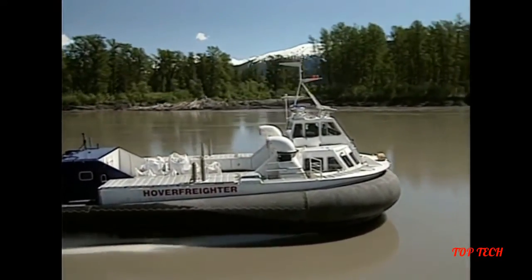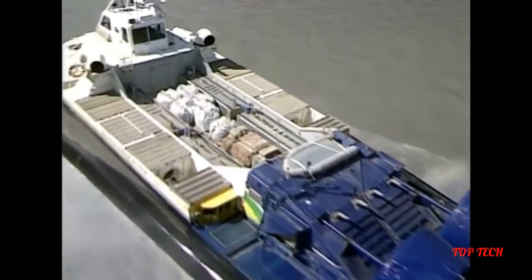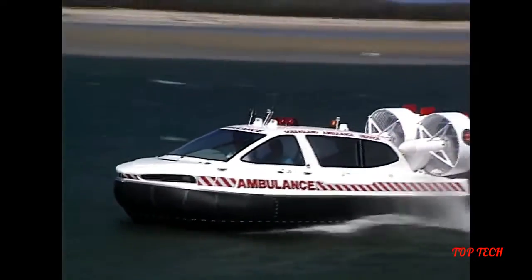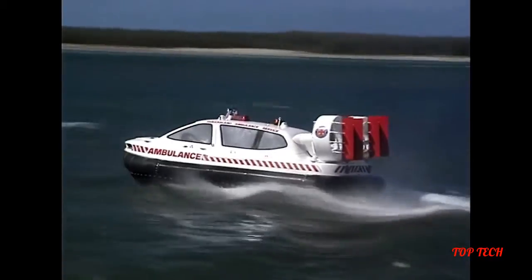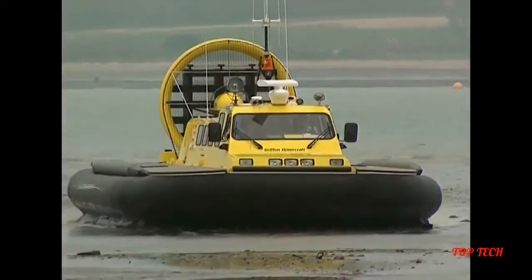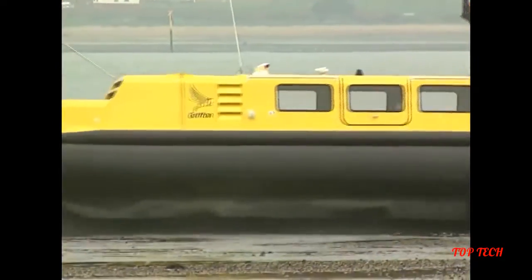Hovercraft are in active service all around the world. This hover freighter carries gold ore from mines in northern Canada. This is the world's first purpose-built hover ambulance, in service in Queensland, Australia. And this craft is specially designed for airport rescue in New Zealand.